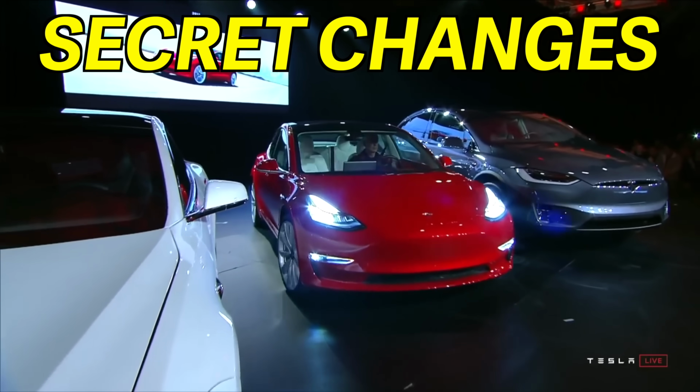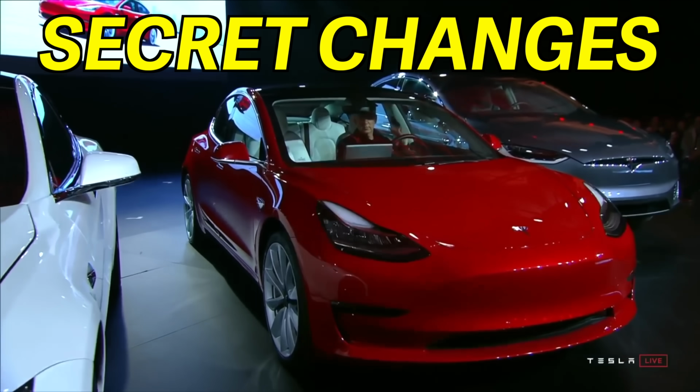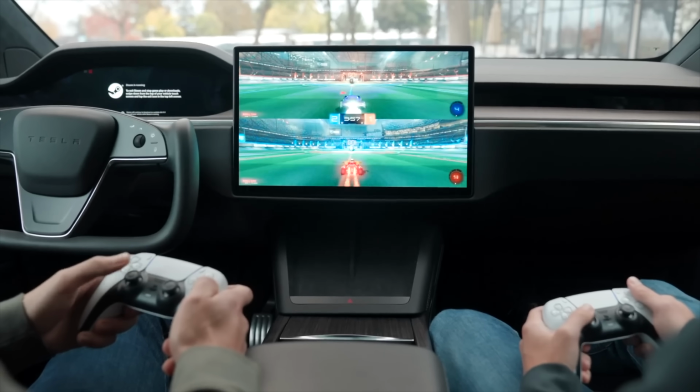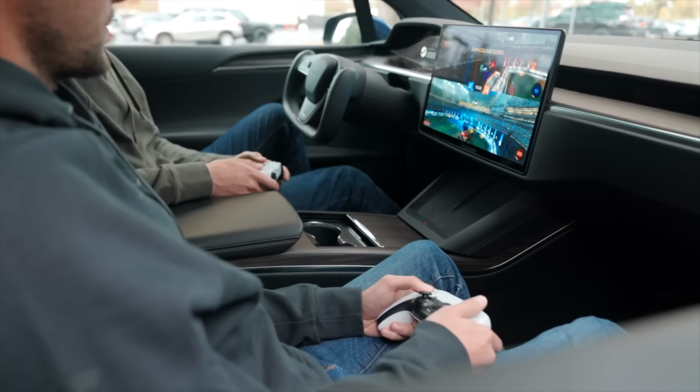Some brand new features for an upcoming Tesla refresh just leaked, and if the rumors are true, this is going to totally change Tesla vehicles forever. Plus, Tesla accidentally just leaked a new feature themselves, and fans are furious. People are really not happy.